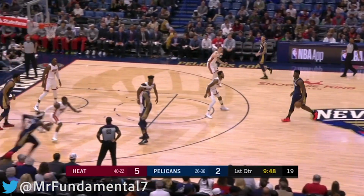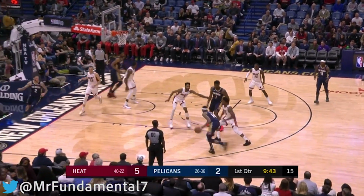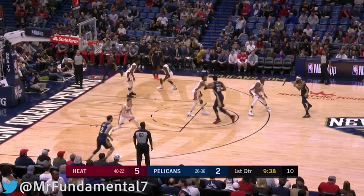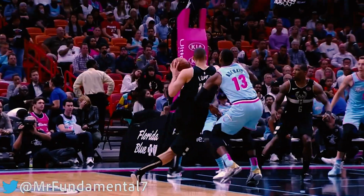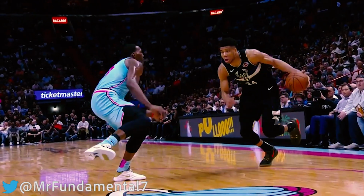Check out this sequence. He's getting both feet out of the paint, helps on the backdoor cut. While he follows Favors, notice how he stopped in case of a lob to Zion. He switches onto Ingram on the pick and roll. He helps on the drive with the intention to recover to his man and gets a decent contest. Bam's ability to anchor both their offense and defense is incredible, and he's only going to get better.